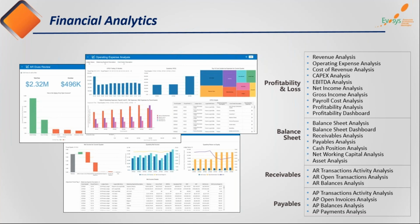And just to notify you, when we talk about profitability and profit and loss, it doesn't come with only revenue and expenses. We do give you the basic calculations like CAPEX and EBITDA. The OPEX has also been included, as you can see, operating expense analytics. So all of the standard calculations on the warehouse have been captured on top of it.